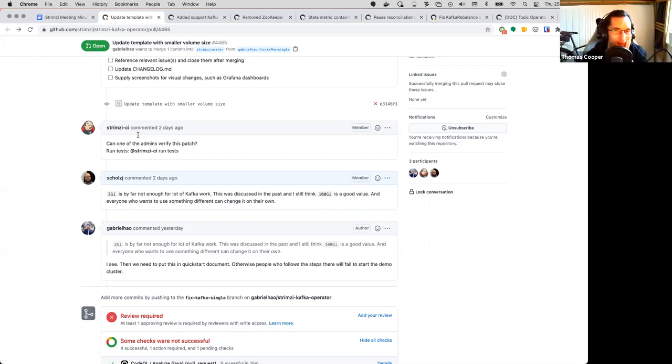No, because then it becomes a recommendation from us that 2 gigs is fine. Yeah, and I mean, 2 gigs are not fine, right? With all the consumer offsets and so on, with 2 gigs you run out of disk space like nothing. No, I think it's fine to say 2 gigs is not enough, and we'll go with this default.